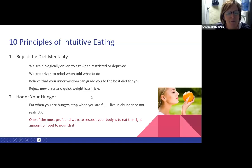And then also just believing that your inner wisdom or your internal cues can be the best guide for you. So really listening to your body and your mind and your heart and what it's telling you. And then I like to get people away from trying to go into every new diet and fad that's out there, and just, again, not be looking at those external cues or finding out what your friends are doing, but getting back to what your body's asking for, what your body wants you to do.